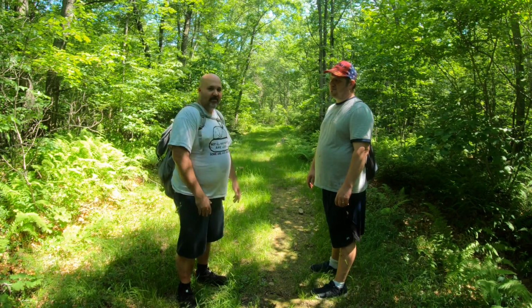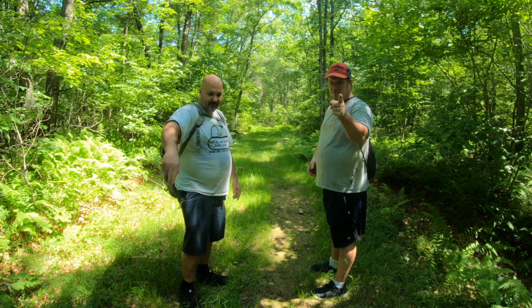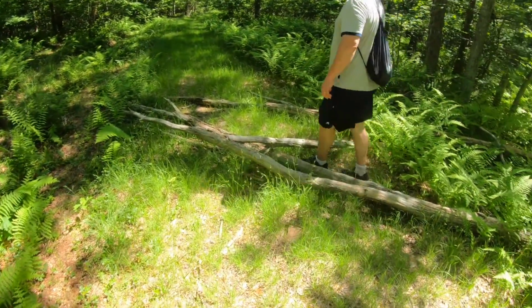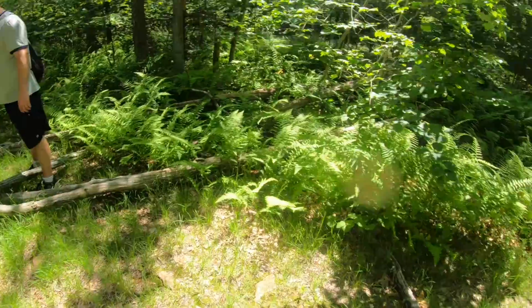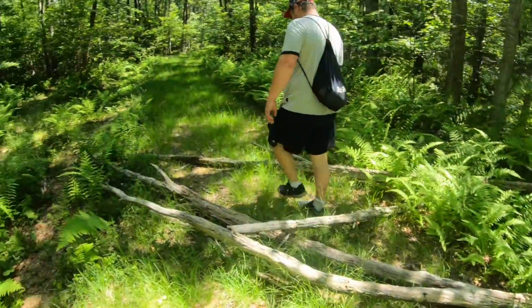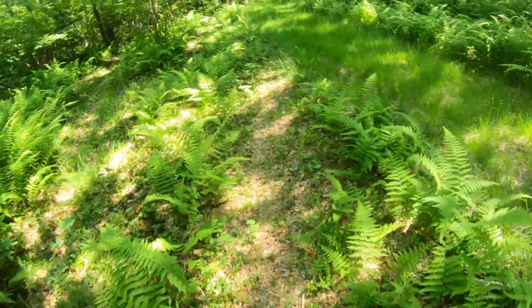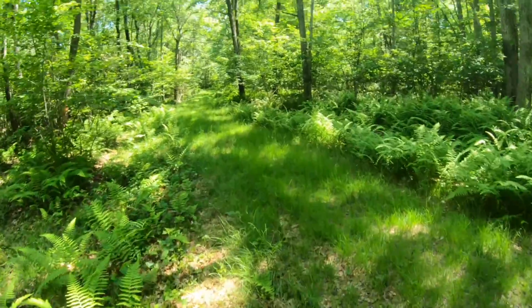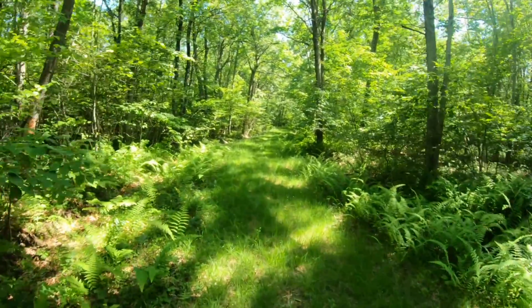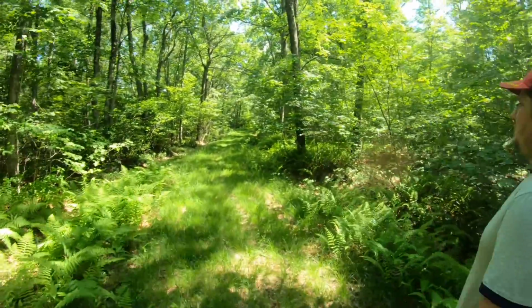If we see anything interesting, we'll come back and show you. If not, see you at ground zero. Yeah, there's a clear path around. Our first little obstacle, if we would have brought the bikes, we would have had to just go around this down tree here. But it's been here so long that there's actually a path around the tree. And then again, grass trail with nothing.